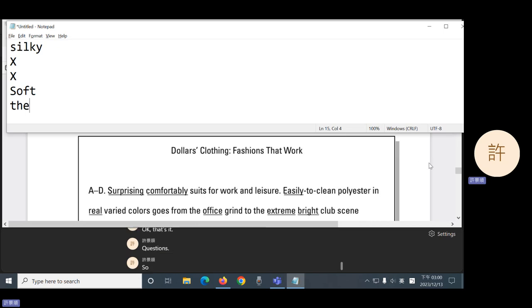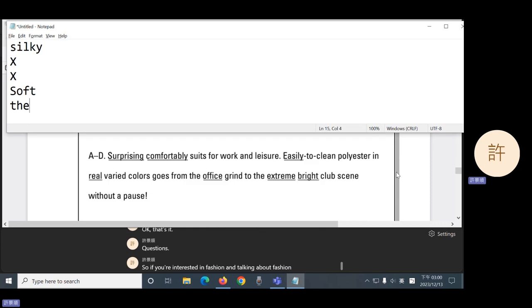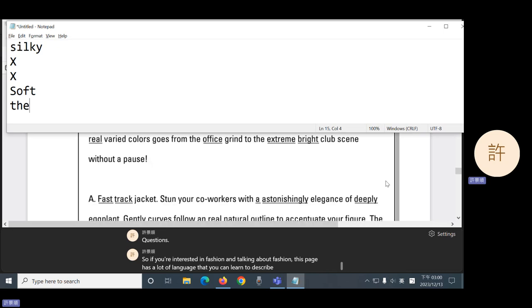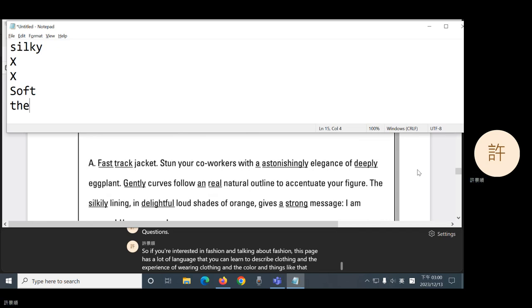So if you're interested in fashion and talking about fashion, this page has a lot of language that you can learn to describe clothing and the experience of wearing clothing and the color and things like that.